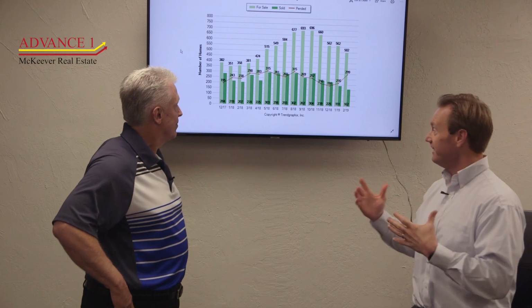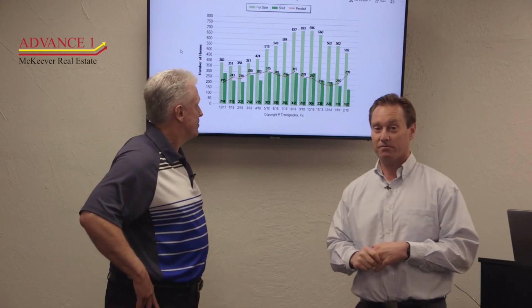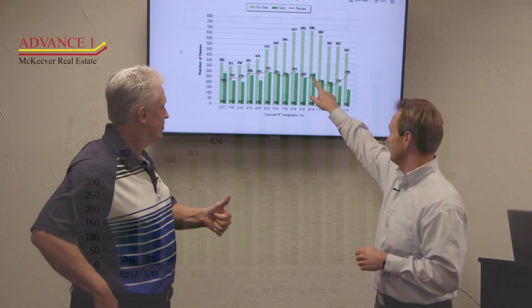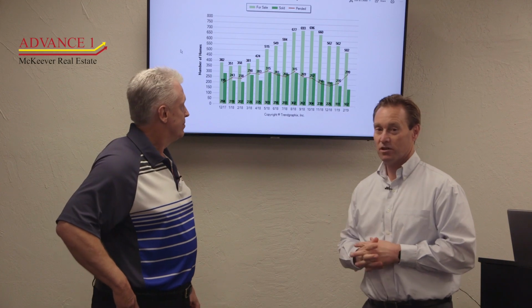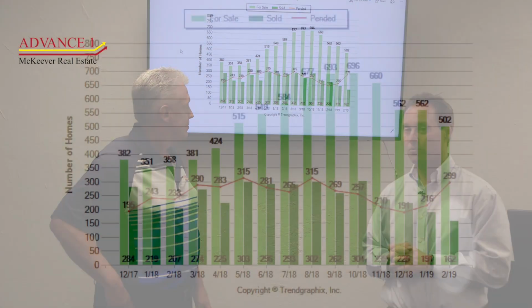But the key indicator that's jumping out at me is the pending sales. The pending sales is this red line that kind of tags along the bottom. As you can see, it jumped up to 299 pending sales in February. That's quite a significant increase from the previous month, which was at 216. I think that just shows the level of activity that jumped up last month in February.